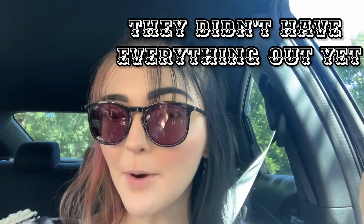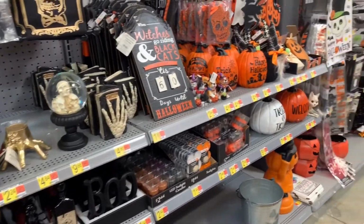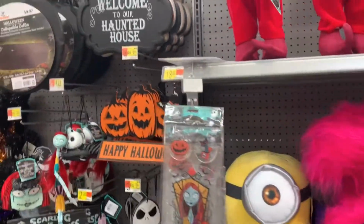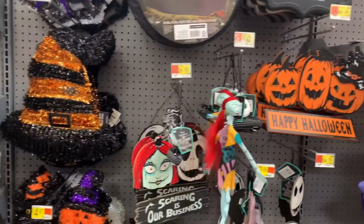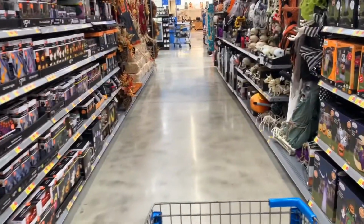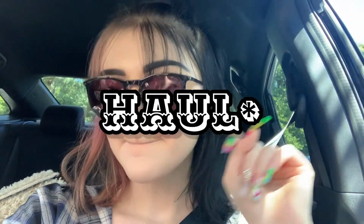Walmart had a bunch of things that you would see at like Party City, stuff like that. They had signs, they had little witch figurines that I really wanted, but I decided not to get it yet. I'll wait a little bit, maybe because it's only September 2nd. I will probably go in like another week or so. Yeah, let's go inside so I could show you all of the little goodies that I got. I think I only got like 5 or 6 items. So like I said, this is going to be a short video.